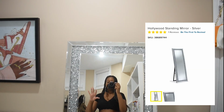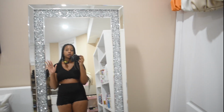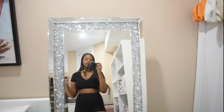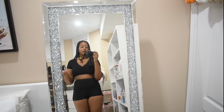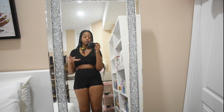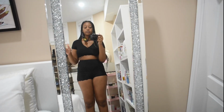First, I'm going to start with my mirror. I did decide to get a new mirror because I always wanted this mirror, but I was being too cheap to buy it, and I figured now, since I'm already upgrading my room, let me just get it. The one before was really small and skinny, so I was like, let me get an actual mirror that I can see my full self in, not half of my body. And it has all these diamonds around.